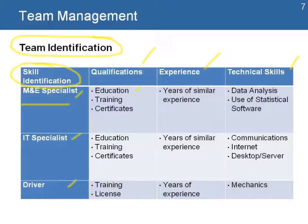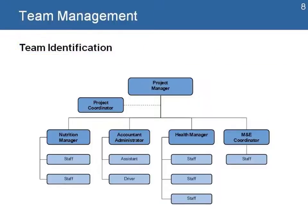And then you try to find out if the people assigned to that role have those skills, have that experience and qualifications. And if they don't, the idea will be how much you can do to train that person into that activity. Team identification is also organizing the team, creating an organizational chart to make sure that everybody understands their role in the project, also understand the reporting relationships in the project, and also helps you identify if there is any position that is still missing in the project that you needed, and it's important at the start of the project activities.